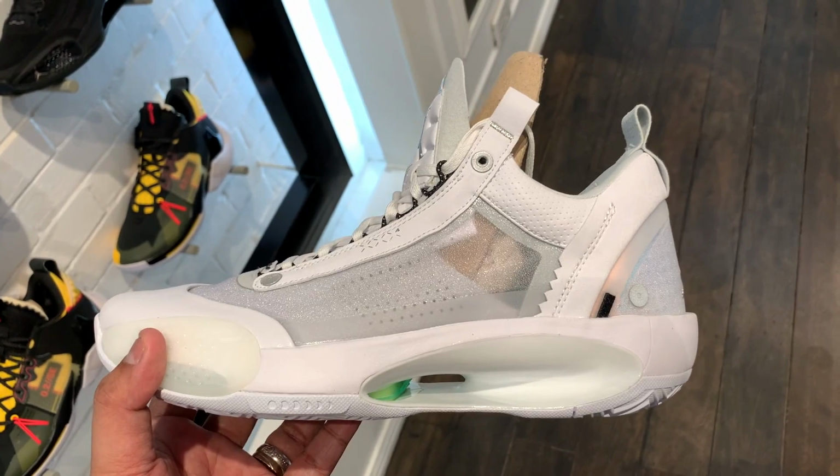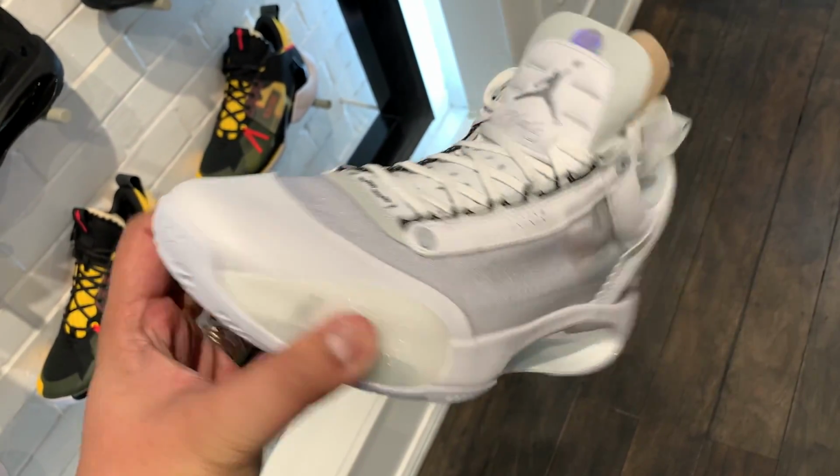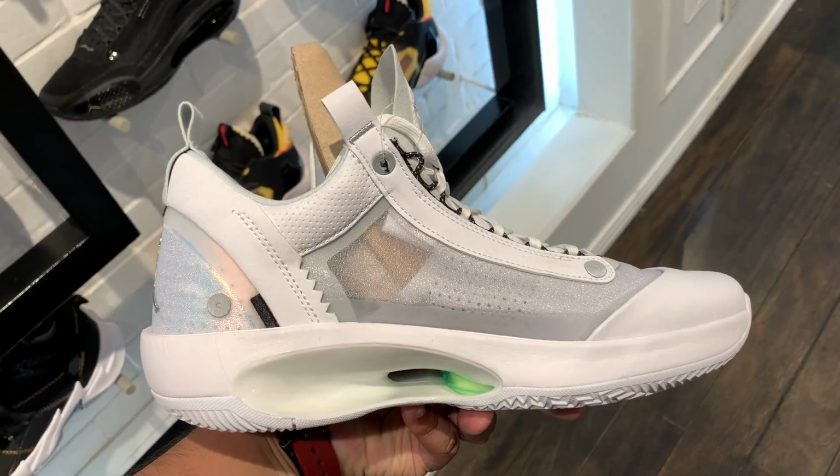We also had the Jordan 34s. They're now selling for a little over 6,400 pesos, less 15%. That brings the price down to around 5,000. Original price of 8,000. Different colorways. This one is a clean triple white one.